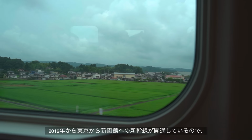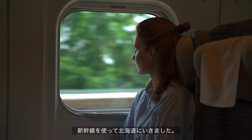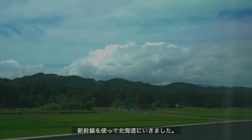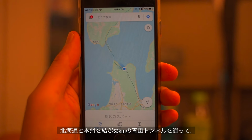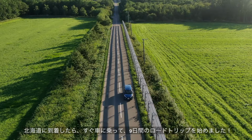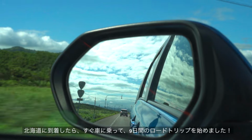Since 2016, there is a Shinkansen connection between Tokyo and Shin-Hakodate, so we made use of that and traveled for 4 hours by Shinkansen to Hokkaido. After crossing the Seikan Tunnel, a 53 km tunnel connecting Hokkaido with the mainland, we arrived in Hokkaido, picked up our car, and started our 9 day road trip.